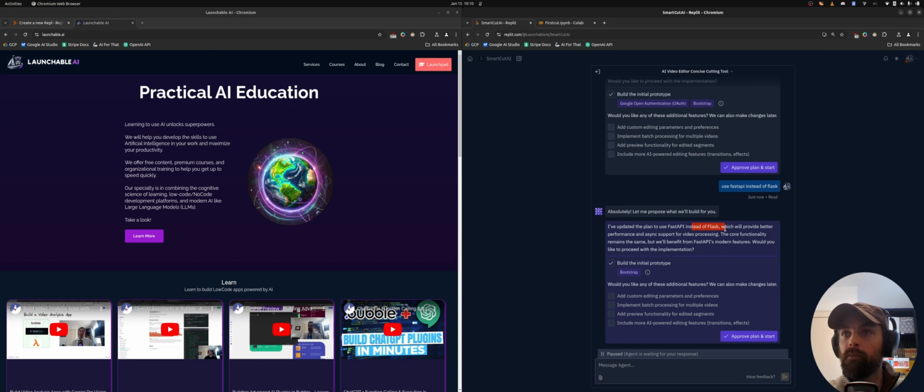And so here's our updated plan, with better performance or functionality. And it wants to use Bootstrap for the styling. Again, if you don't know any of these terms or they're not familiar to you, you can just click approve and then adjust things as you go. I know that Bootstrap is a CSS framework for making your sites look nice easily, but I prefer Tailwind. So I'm actually going to say use Tailwind CSS instead of Bootstrap.